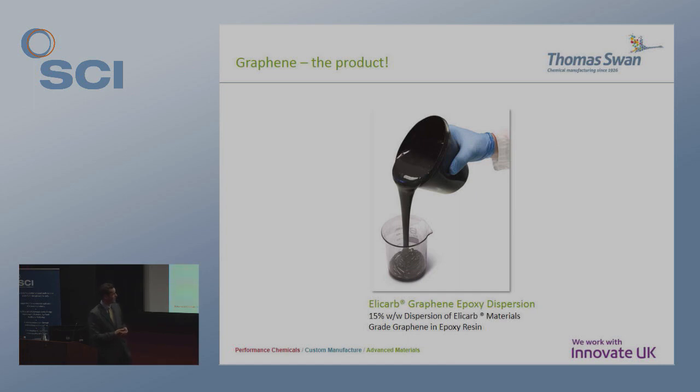A key thing about this is you've got to make sure that the graphene is in a usable form, and when it comes off the production line, it's a dry powder. This looks like soot, effectively, nice grey soot. So one of the things we're doing is making sure that we deliver it in a usable form. This is dispersed in epoxy, but we also add it to all sorts of other resins, solvents and plastics as well from a master batch perspective, to make sure that downstream customers can actually meter it into their process. So that's something we focus on as well.